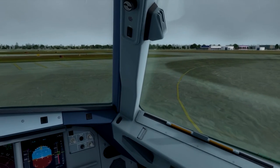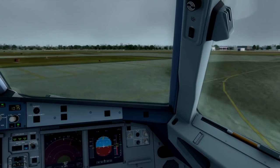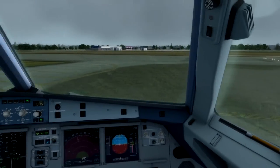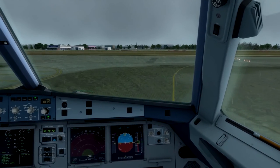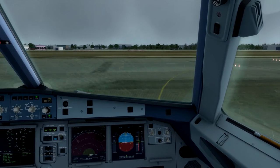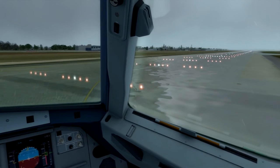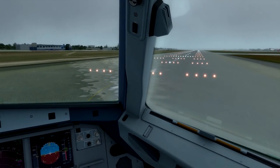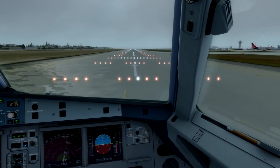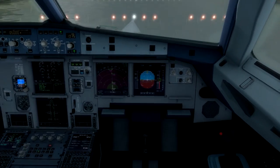Almost came to a stop there. Let's get lined up. Make sure the approach path is clear. Nothing on TCAS, nothing visual. Let's get out of this miserable, rainy, ugly weather to bluer skies and so forth. Power coming in.